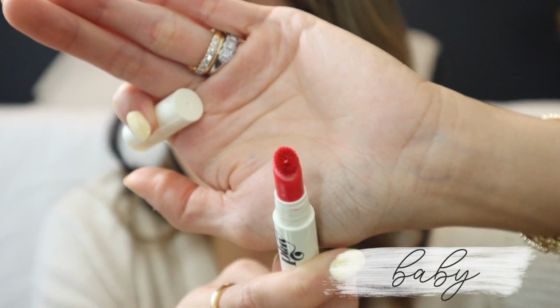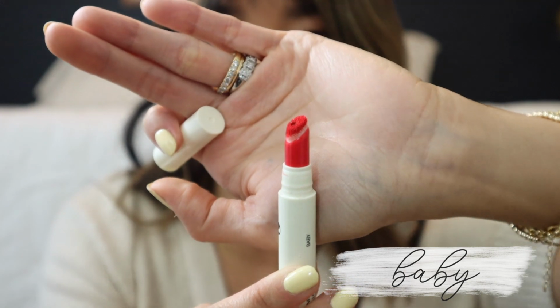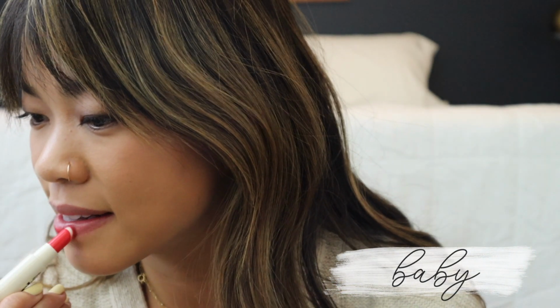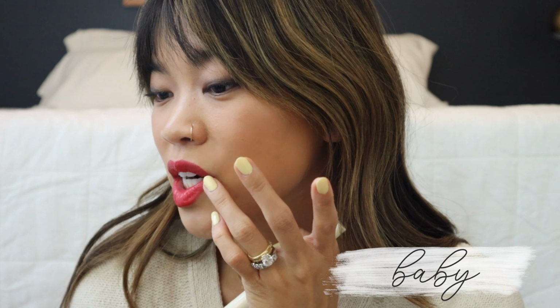This is the color Baby, and this is a cherry red. Super vibrant, but honestly, if you're into a bold red lip, this is amazing. So much color payout too. So this is the shade Baby, and it is a bright, bold red lip, but if you're into it, it's a great shade of red.